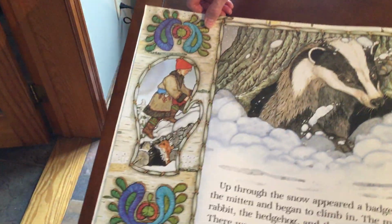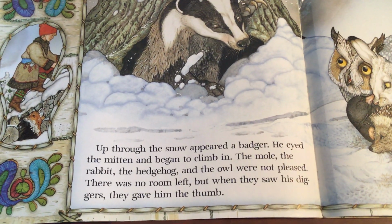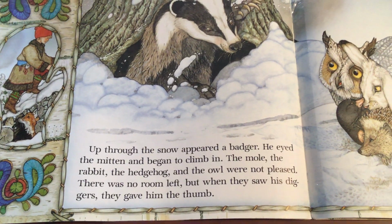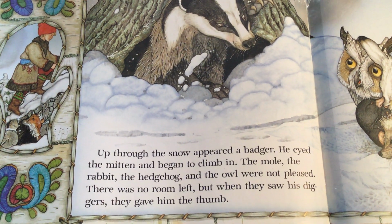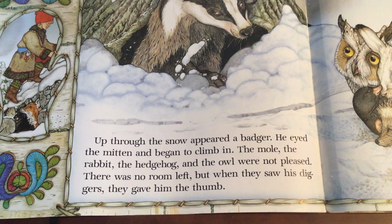Up through the snow appeared a badger. He eyed the mitten and began to climb in. The mole, the rabbit, the hedgehog, and the owl were not pleased. There was no room left, but when they saw his diggers, they gave him the thumb.